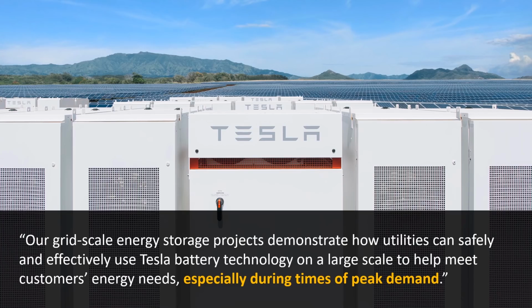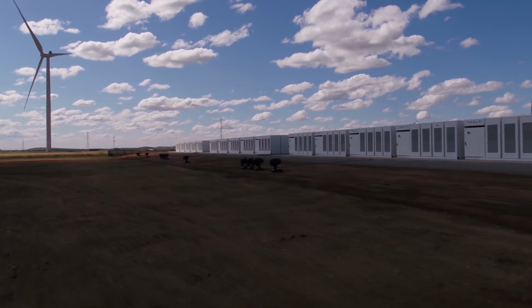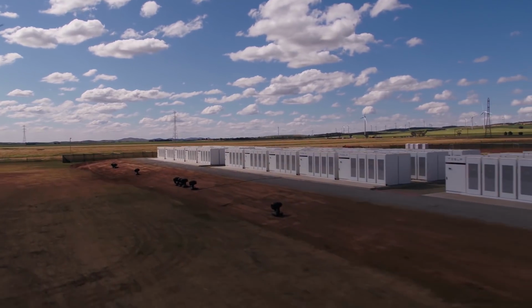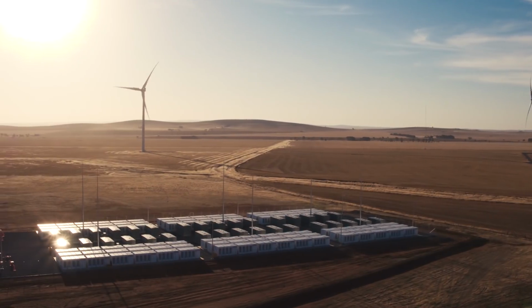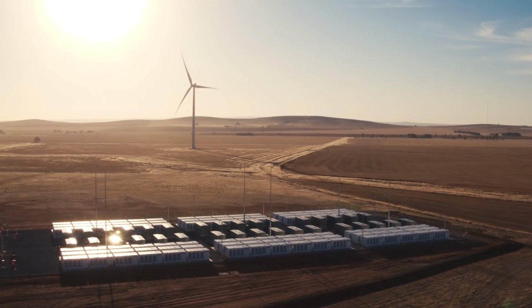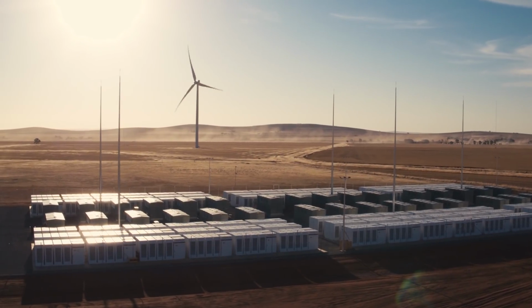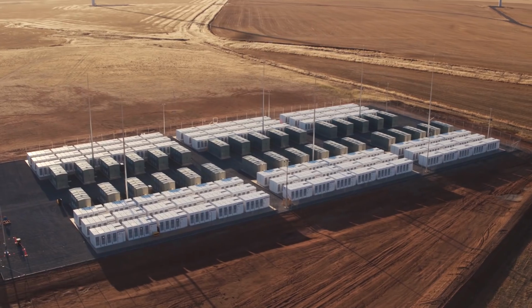especially during times of peak demand. One of the benefits of the POWERPACK system is that it has a scalable design. It can scale to the space, power, and energy requirements of any site, from small commercial businesses to larger regional utilities. The Tesla POWERPACK has many applications within the grid, such as peak shaving, load shifting, emergency backup, and demand response.